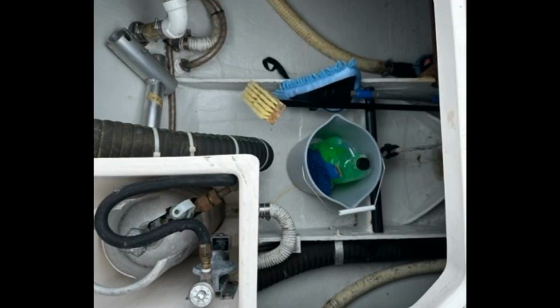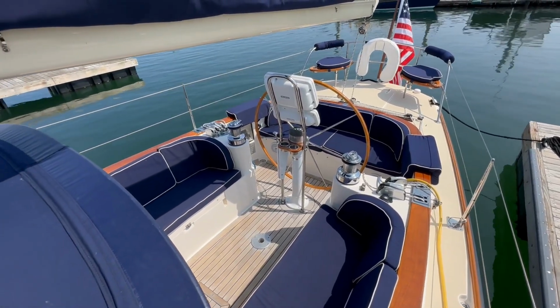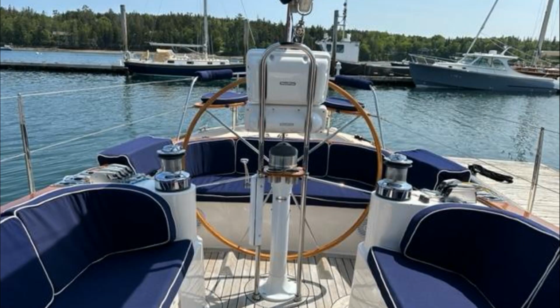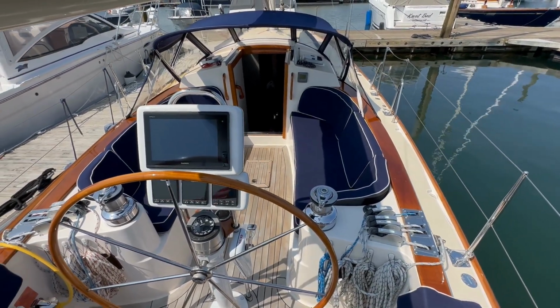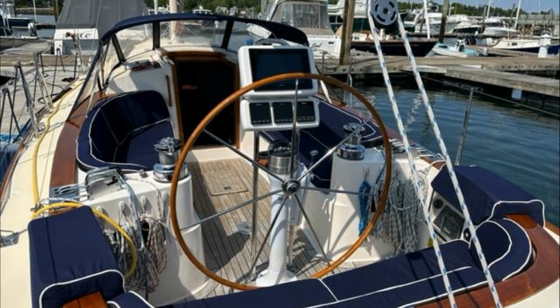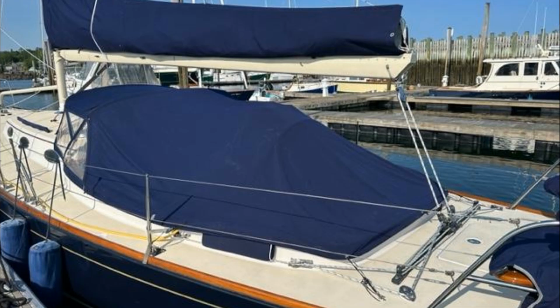All the way aft, there's a lazarette with a vented, dedicated propane locker. There's a complete set of cockpit cushions and an elegant teak steering wheel. All the control lines lead back to the helmsman. There's a Garmin chart plotter, complete Raymarine wind instruments, and a Raymarine autopilot with a linear arm drive. There's a canvas cover for the entire cockpit.